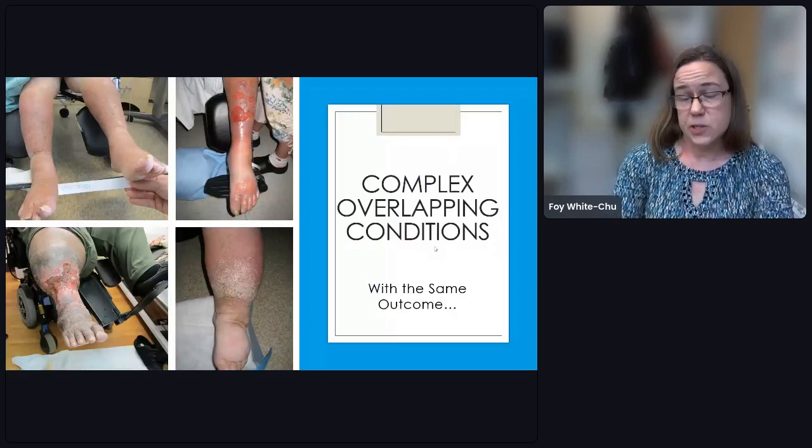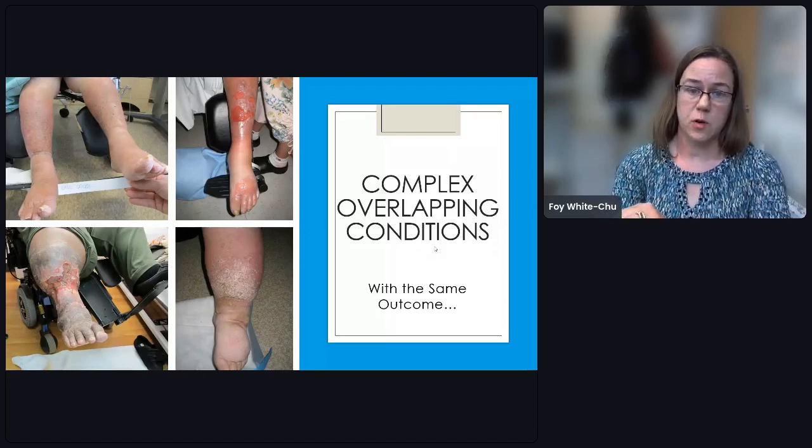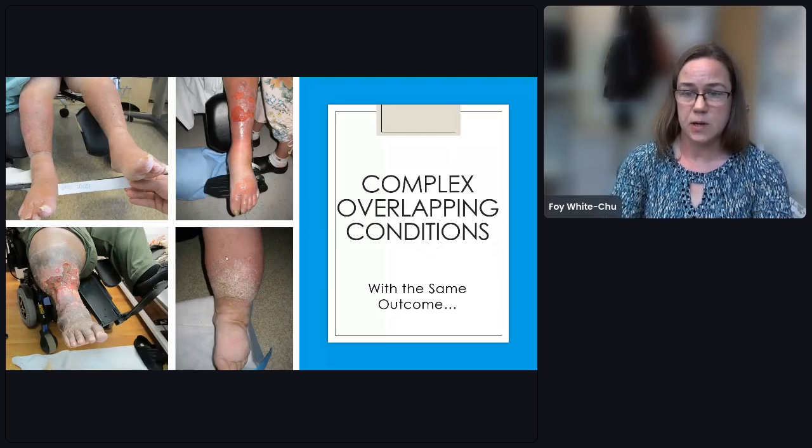And these overlapping conditions have the same outcome, so maybe that's where our vision needs to be: we need to be focusing on the fact that all of these patients will suffer ulcers and or cellulitis episodes that are extremely high cost with high morbidity and even sometimes mortality. And so all of these legs have some kind of edema and venous issues.